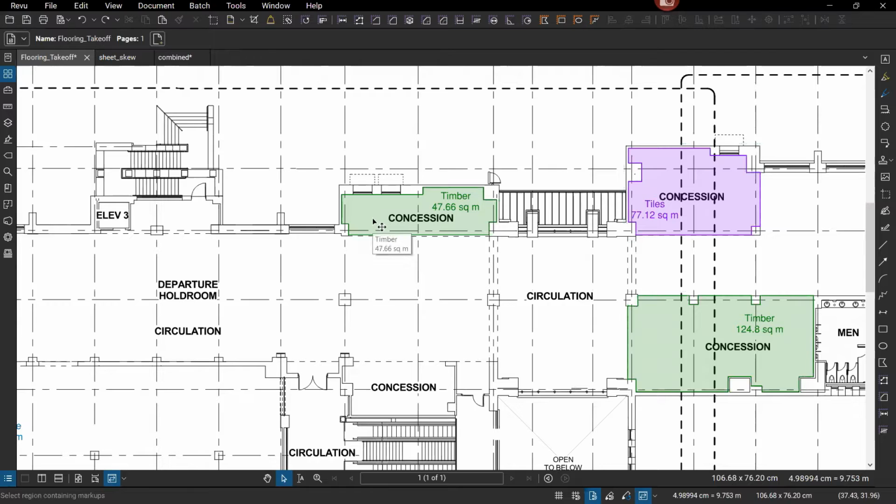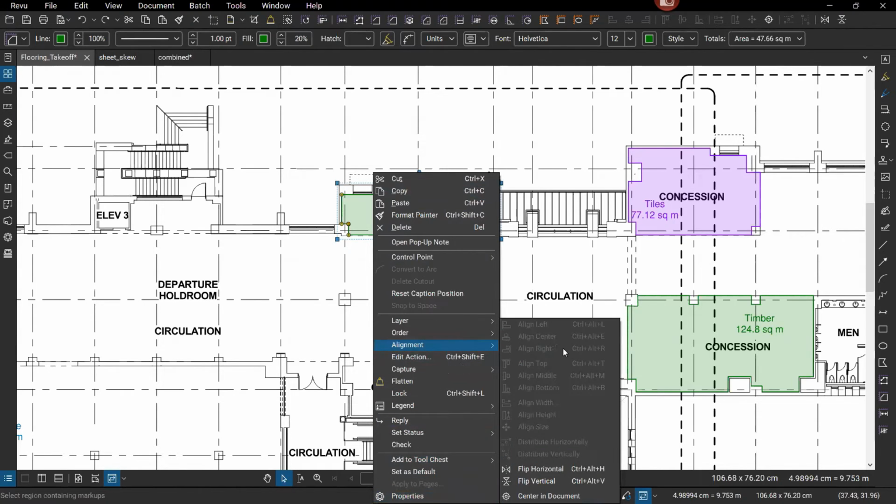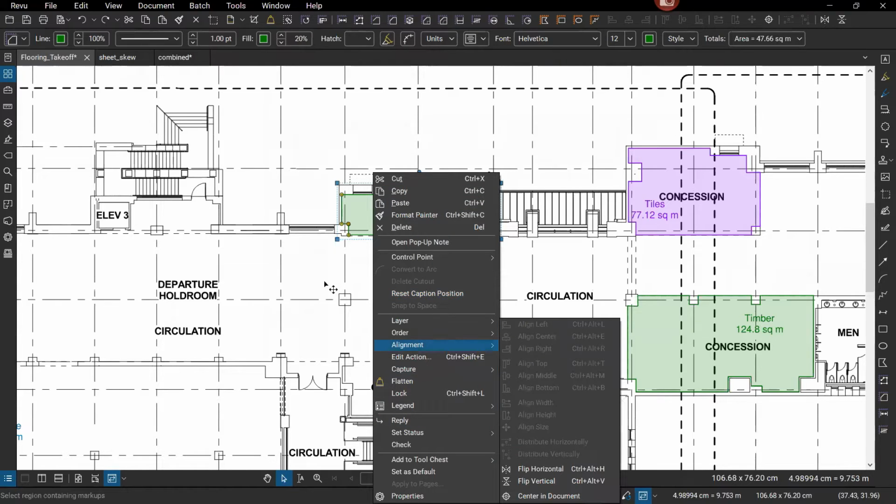So one of the mantras that you should have and should always know with Bluebeam is, if in doubt, right click it out. 90% of the tools that you can do on a markup are contained under the right click. So you can add to tool chest, set it as your default, obviously access the properties, even align it with other items, flip it, etc. Add it to different layers, change that display order, even add your hyperlinks, edit the action of these items. So this is all contained under your right click. So it's really the one to go to, almost as that first point of editing.